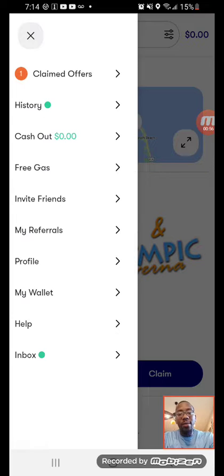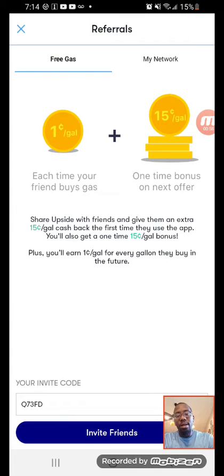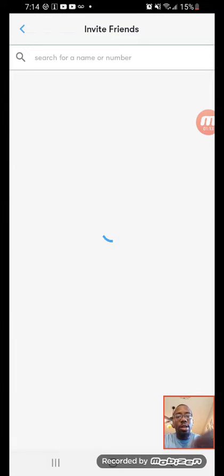So we go over here to invite friends. See, that's the code that you want them to enter when they first initially sign up and log in. As you can see, it says 1 cent per gallon, 15-cent one-time bonus. So you get that on top of the 1 cent for the rest of your life. You click invite friend. You come up here to this bar, and any friend in your contacts you can add.